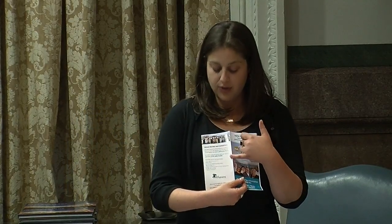So the brochure, again, on the back has all the contact information if folks need more info. That's the website again, www.phila.gov/loop. And also the hotline number, which is 215-686-9200. They're open like 8:30 to 6.